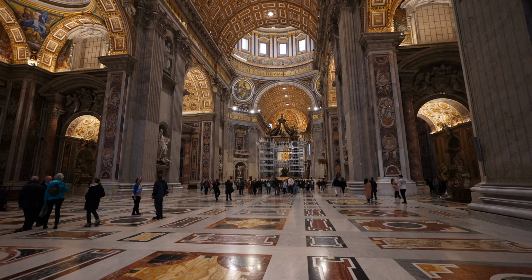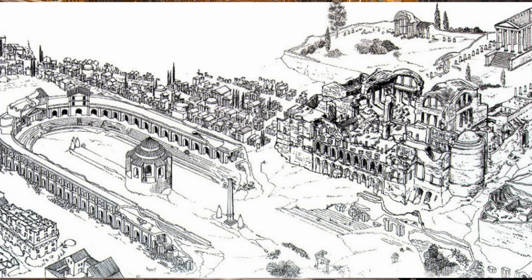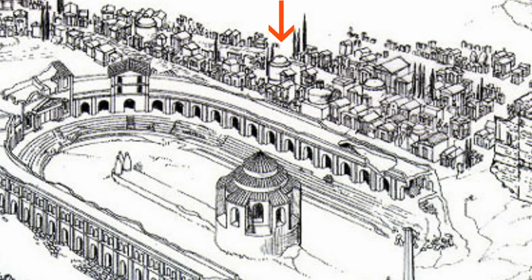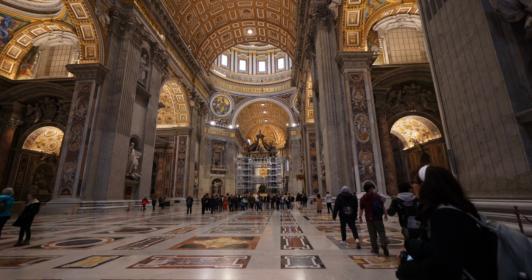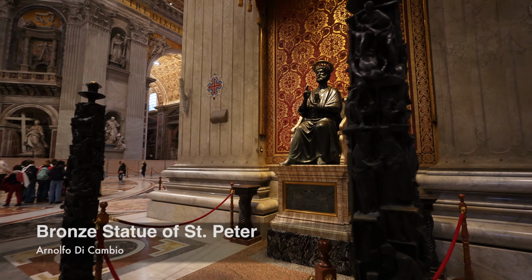All right, so the Vatican, or St. Peter's, sits on top of what was an ancient arena called Caligula's Circus, or as we know it now, the Circus of Nero. Here's where St. Peter would be crucified upside down in 64 AD and buried on the side of the circus in a cemetery. Around the year 319 AD, Constantine, the first Christian emperor, built the first St. Peter's, or Old St. Peter's, on top of the falling apart circus.